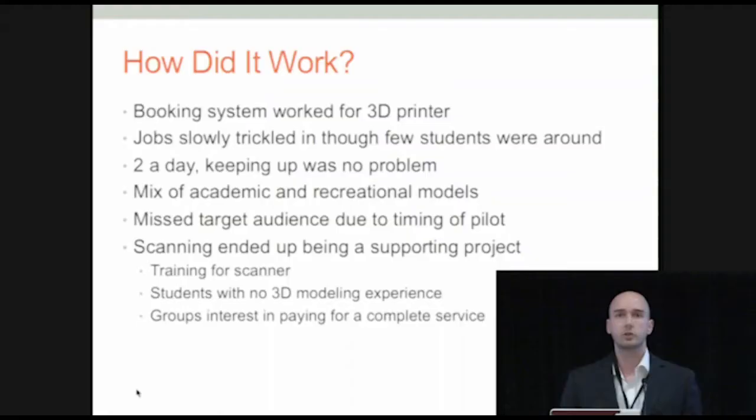So we launched our service right at the time of the Dal News and the CBC News article, so we had a lot of publicity going into this. We had about 15, 20 submissions right off, and we had the printer booked up for the first 3 weeks solid. Since then, we got about 2 submissions a day, so keeping up was no real problem.